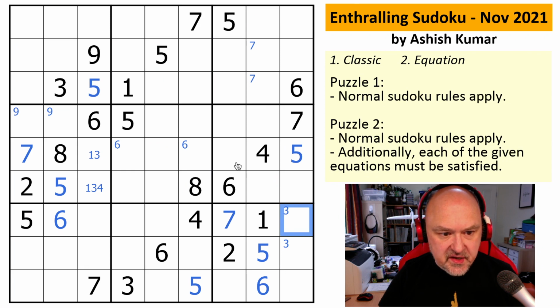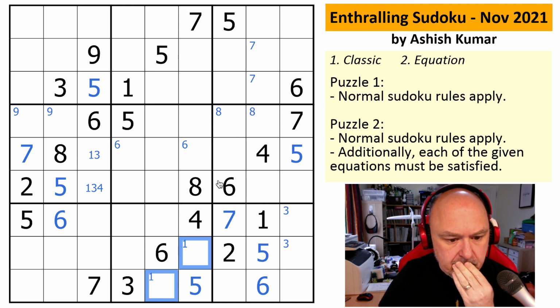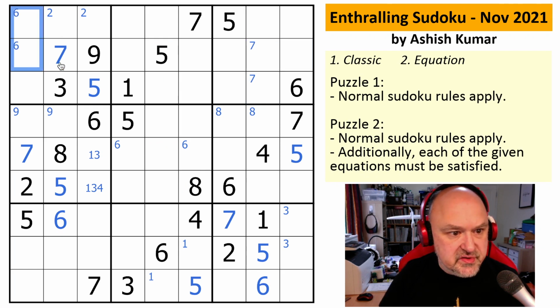This is where everyone is yelling at the screen going, "You're missing something obvious, Bremster." I know I am. I always do. 8 is in one of those two. 1 is in one of those two. 7 is right there. So 5 and 7 are already in that box. It puts a 2 in one of those two, which means 2 is in one of those. That's not necessarily helping. 6 is in one of those two. 7 is in one of those two.